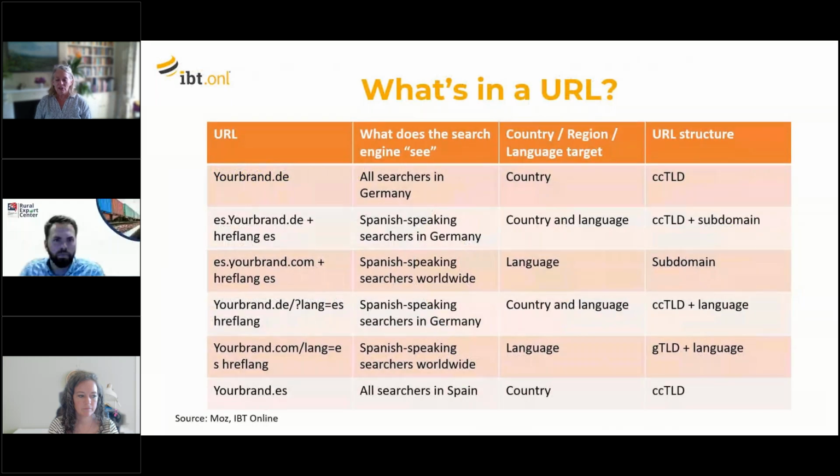Now, this is deliberately a confusing slide. The choice of URL you use is very important for Google or any search engine to understand where you want to be relevant and how you want to be relevant for your Spanish prospects or your German prospects, whatever it is. So one of the first things you want to do is figure out the correct URL when you go on to your websites.